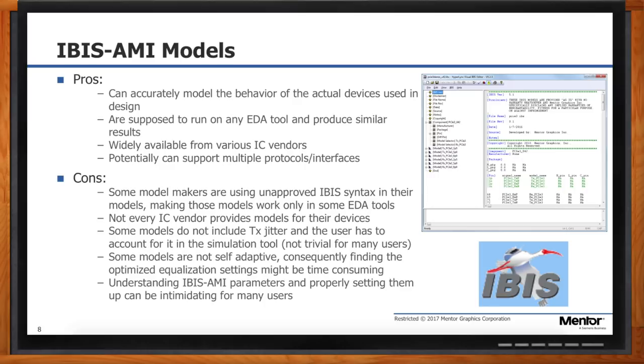Okay, and I've started to hear about COM, and you mentioned that earlier too. So what's the deal with COM? I'm getting very often this type of question because this is a new concept that was introduced in the IEEE specification in 2014.